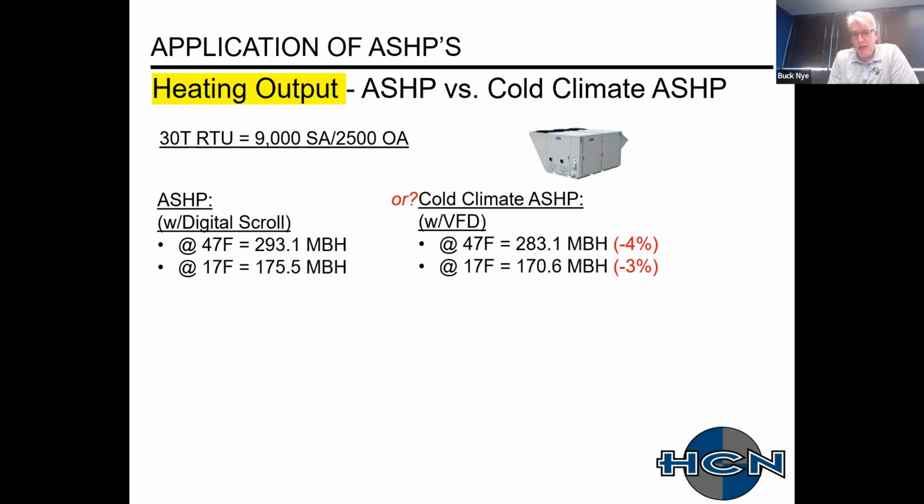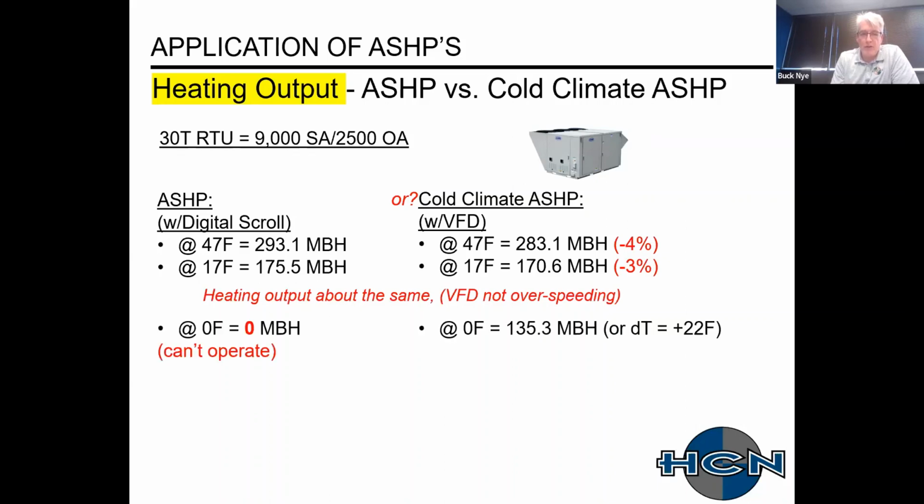If I have a cold climate airside heat pump where essentially I've changed to a VFD, what has happened is at those same ambient temperatures, my heating capacity is a little bit lower. What I'm attributing this to is that the heating output, whether you're a digital scroll or a VFD, is about the same, because the VFD is not overspeeding at these milder ambient temperatures. But where the difference occurs is when you drop your ambient temperature.